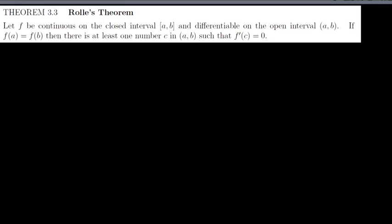Okay, so this next section concerns two very important properties. These are theorems. These are things that can be proven. And I think in the last video I said I wasn't going to prove the extreme value theorem, and that it's in the book if you want to read it. I think I am going to prove this one here.